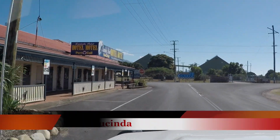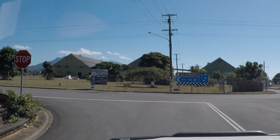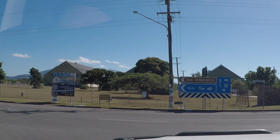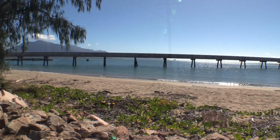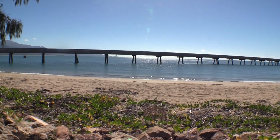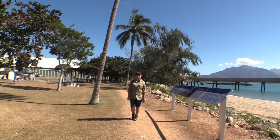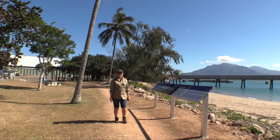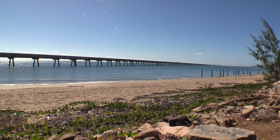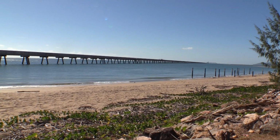After replacing our door handle, we travelled north to the sugar loading capital, Lucinda. Big sugar mill. Lucinda boasts the longest sugar loading jetty in the southern hemisphere. 5.76 kilometres long. This jetty enables Lucinda to receive the largest ships used in the raw sugar trade.